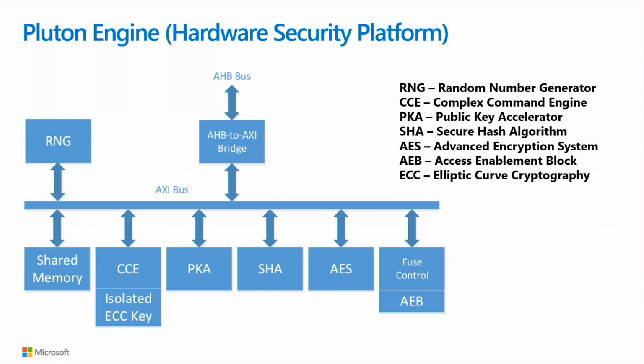It does have some standard cryptographic features, SHA engine, the AES, the Advanced Encryption Standard, as well as a public key accelerator, and this is used in the asymmetric crypto operations.